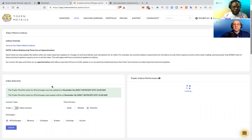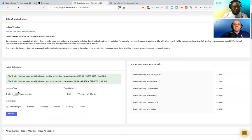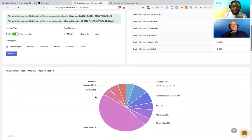You can come here now and put in the type of investor you are, so trader or value investor, the time horizon, and the exchange. You can say, show me all exchanges, show me Binance, Coinbase, Kraken, Uniswap, and it will generate exchanges for you.